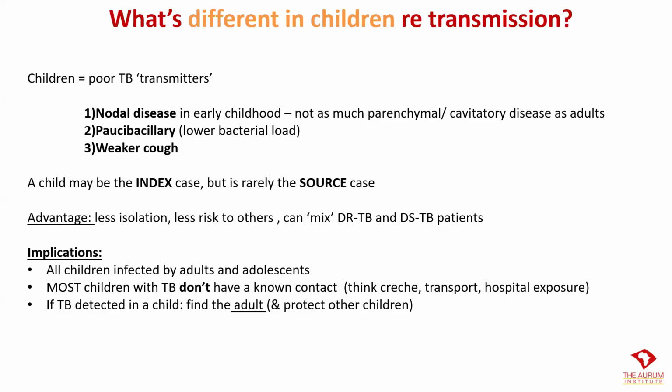If it's all stuck in the nodes, it's not really likely to be coughing a whole lot out, so also less likely to have a high burden of bacteria itself. They have a very low bacterial load, and that makes them less likely to transmit. And the dynamics of a child's cough are just different as well. They have a very weak cough.